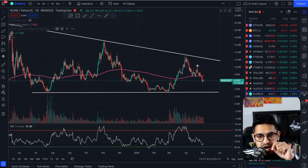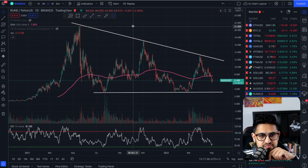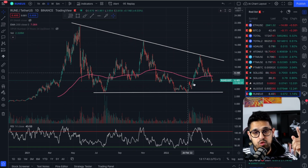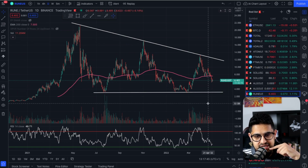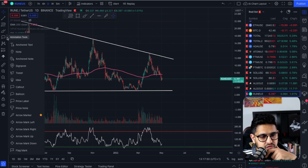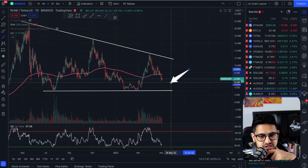But again, I'd be waiting on this pattern, because if this pattern can break to the upside from this technical pattern, then you want to be getting back to $21. And the risk to reward is far more interesting the closer we get to this area here. The closer we can get to this kind of area here, that's where things start to get interesting.